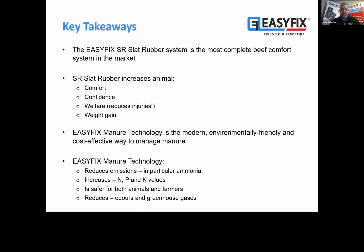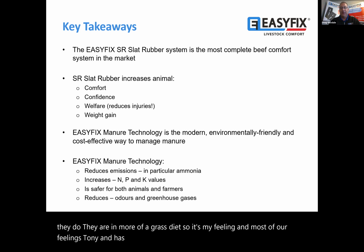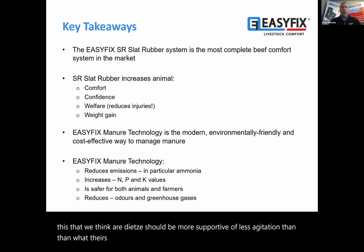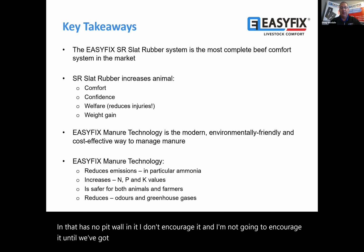That's very accurate, and it's a great comment, great feedback. Again, when you look at these sites in Europe, they're smaller, less shallow, but they are more of a grass diet. So it's my feeling, and most of our feelings, Tony has been working with me showing several customers this, that our diets should be more supportive of less agitation than theirs. But yes, the one that we have up and going right now is a 550 head barn, and that has no pit wall in it. I don't encourage it, and I'm not going to encourage it until we've got some proof out there, obviously, but that is the direction that we totally expect to go.